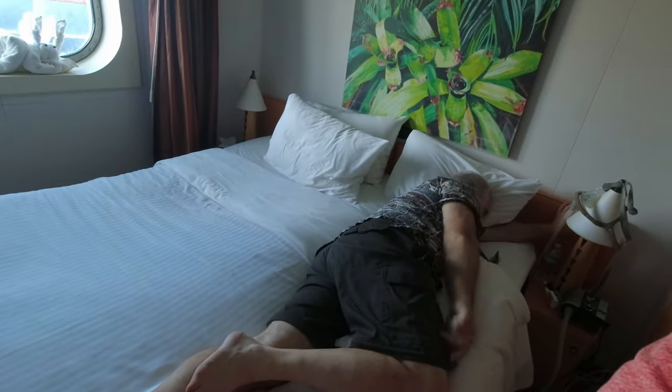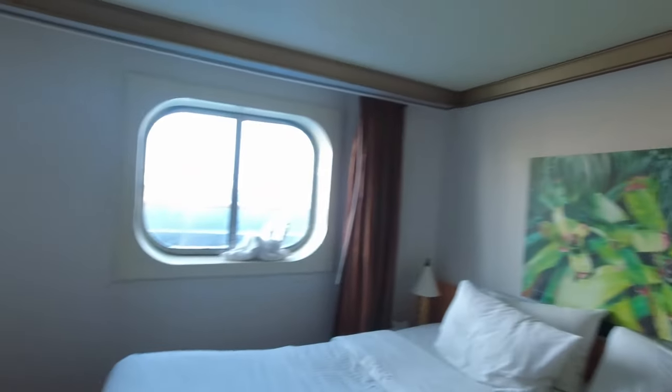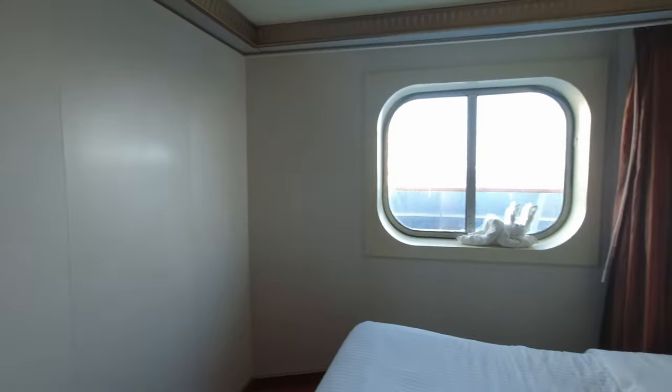Hey guys, Rob and Jan here. There's Rob. Not sure what I'm filming because I didn't turn it around, but let's see what happens. So, love this room. It's a 4J, an interior room that gives you a beautiful, beautiful window view.